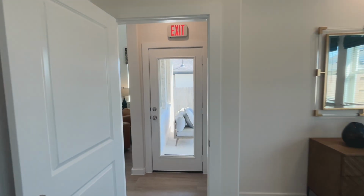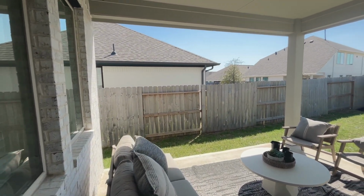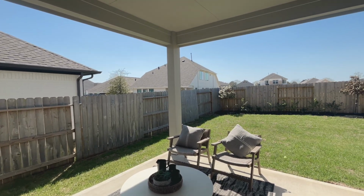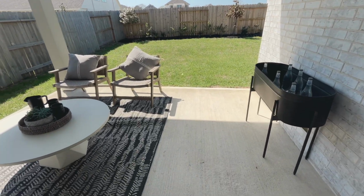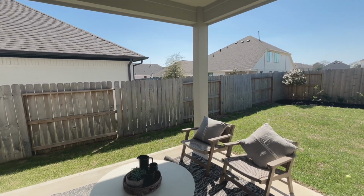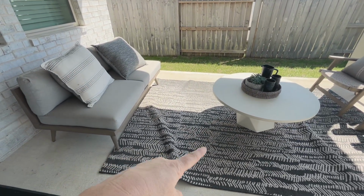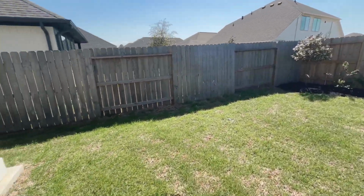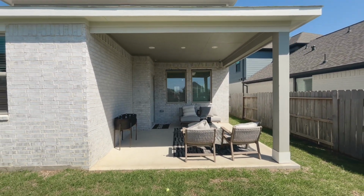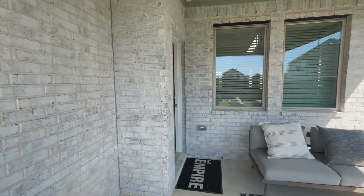Before I go upstairs, the backyard is gonna vary depending on what lot you choose within the community, but I did want to show you the patio because Empire Communities here in Emory Glen have this really large covered patio, and this is also included. A lot of times you'll see just a small little concrete pad off the back, but this is a really nice, large covered patio, and this comes standard with all their homes as well. Brick wrapped around all 4 sides of the home.